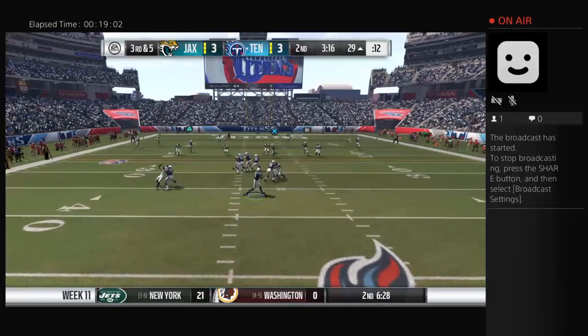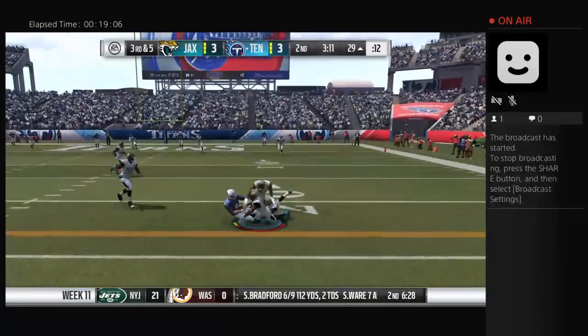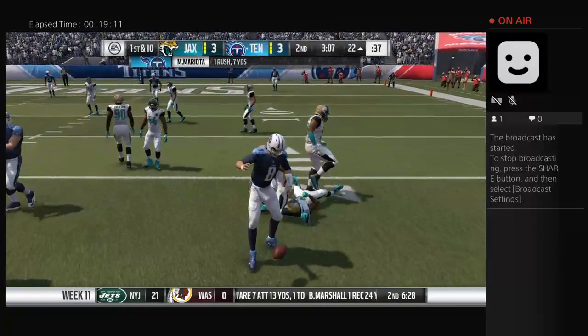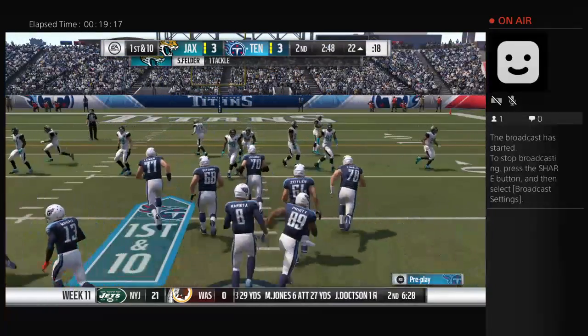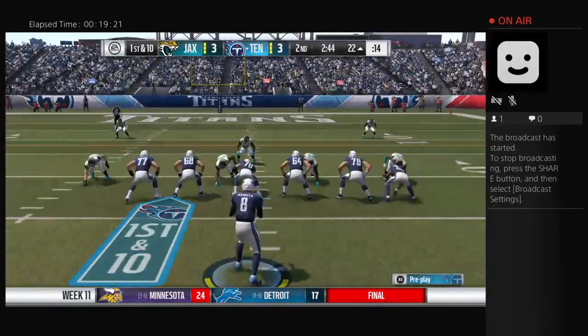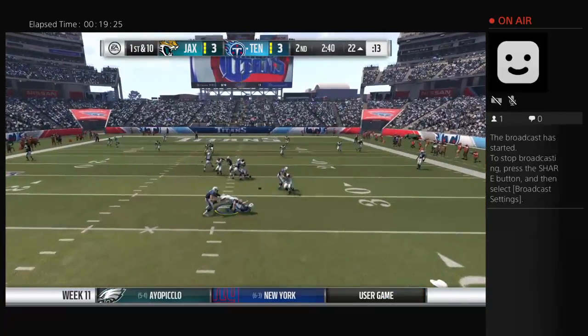Mariota from the gun on 3rd down. Eluding the pressure right. He can run for it, and he will. And he's going to get the 1st down here as he's taken down at the 22. We have so many different terms for 3rd down: 3rd and short, 3rd and long, 3rd and manageable. How about 3rd and medium? Because that's what this one was. The defense looked like they had him hemmed in, but he gets away, evades the rush, and picks up just enough for the 1st down.